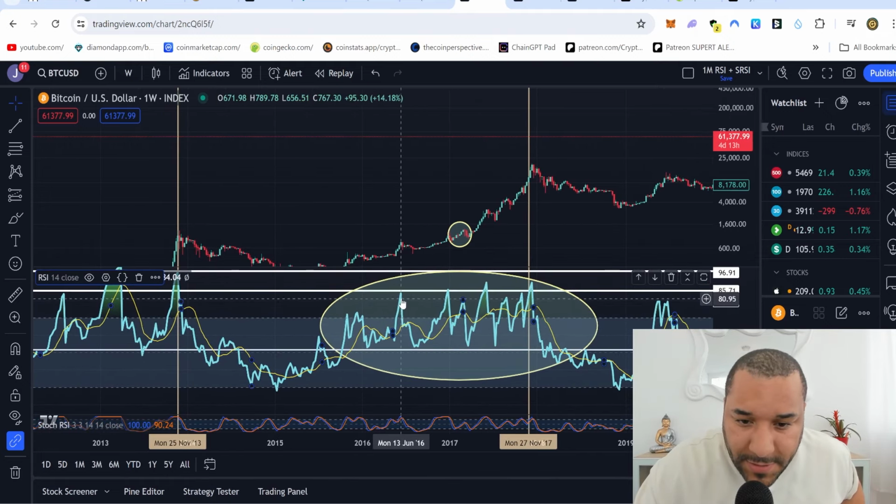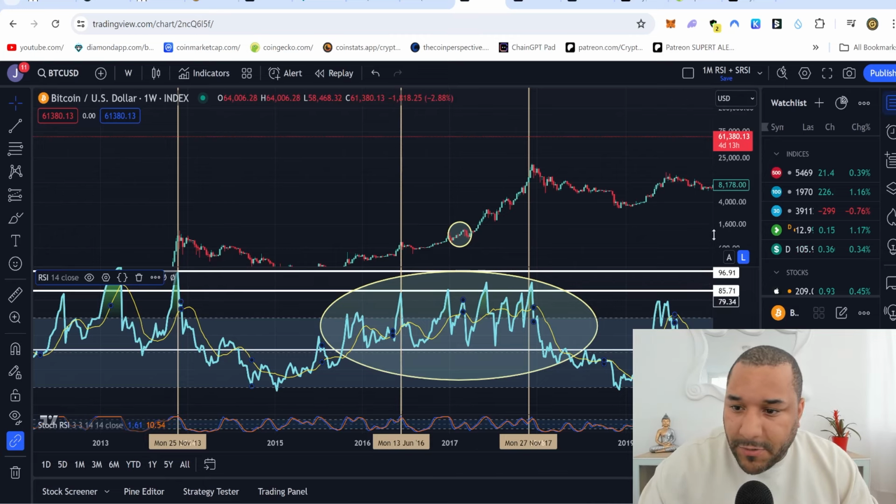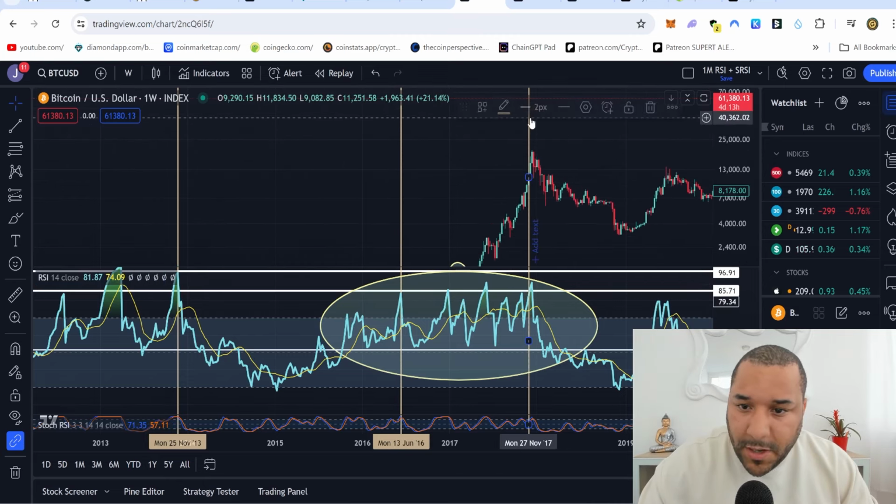And take a look. This was the first one. I'll do a vertical line straight down. And take a look right here. Let me get rid of this top.